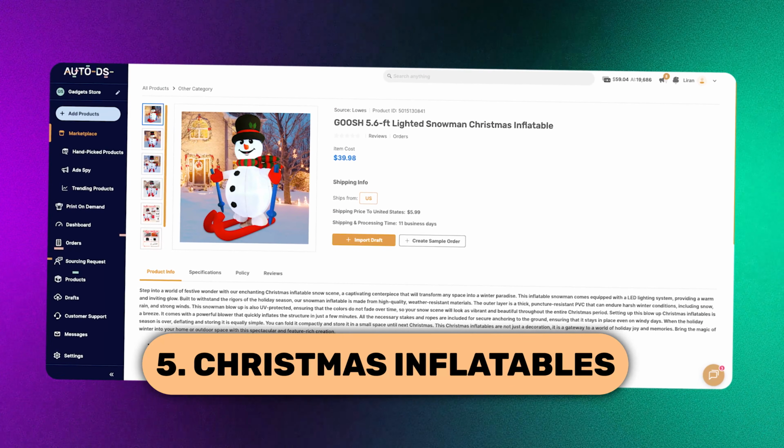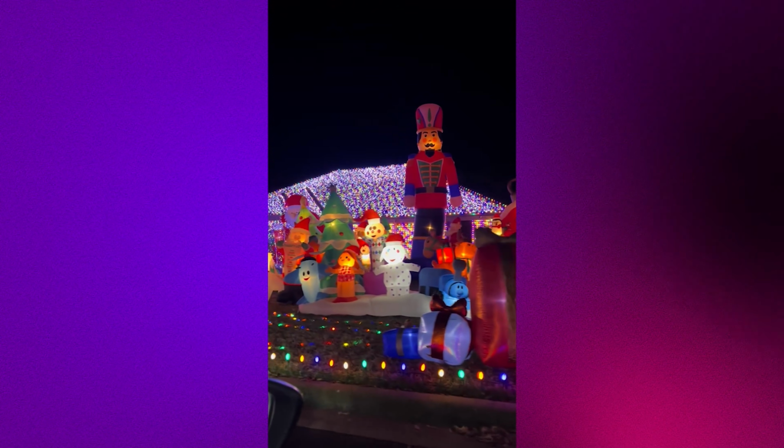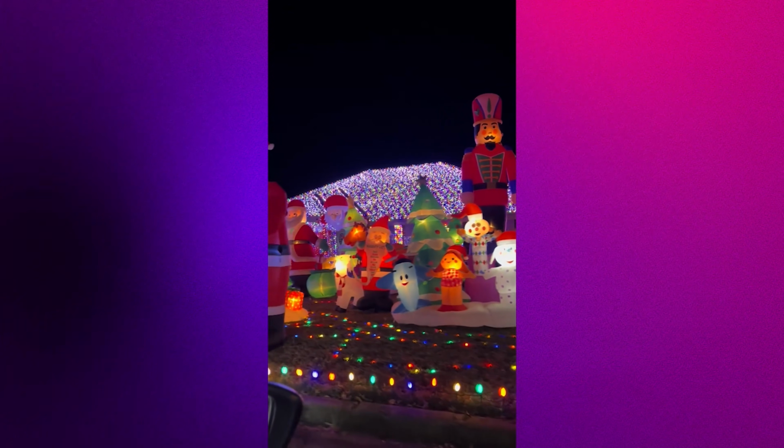All right, number 5, Christmas inflatables. From Santa to snowmen and reindeers and more, inflatables are classics. And the trick? Offer different sizes and LED lit versions. That way you've got options for customers with small yards and big ones, or balconies.